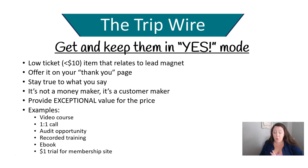And so what a Tripwire looks like is on your thank you page. After somebody types in their email and says, yes, give me that freebie, it redirects to a thank you page. And instead of the thank you page just going, hey, thanks, go check your inbox, it's, hey, thanks, now give me a minute because I have a special fast action offer for you. Now, again, I see a lot of times people saying it should be something under 50. I say it should be something under 10. Something that, again, relates to the lead magnet. We want to keep consistent here. That is so important. And it's got to stay true to what it is you're saying.